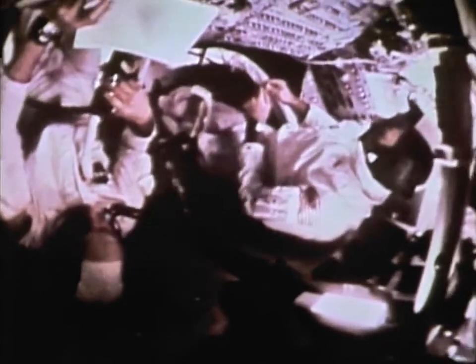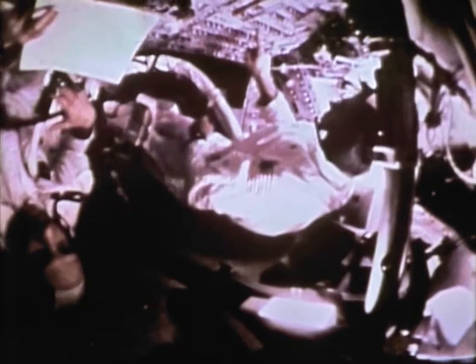We're about to finish that ampule thing, and we're going to psych out. Today and tomorrow we should be around the moon. Roger.